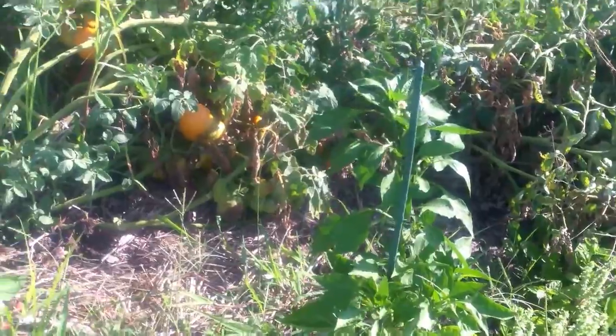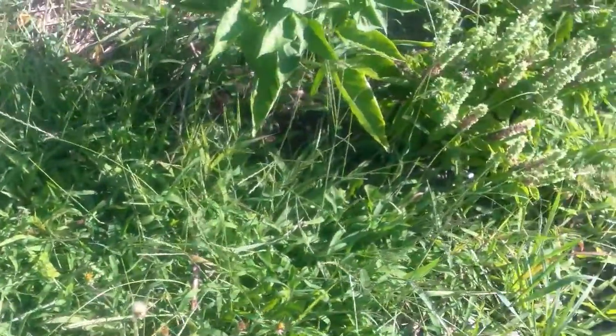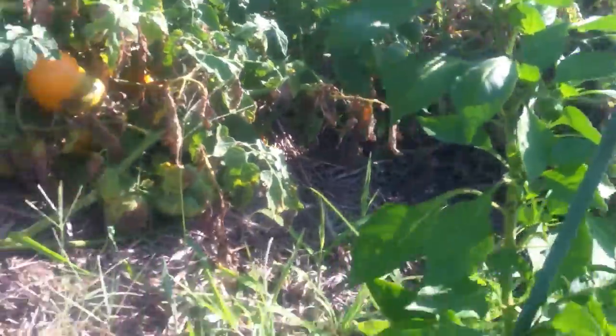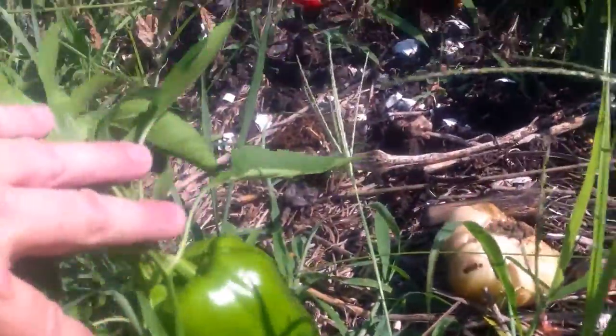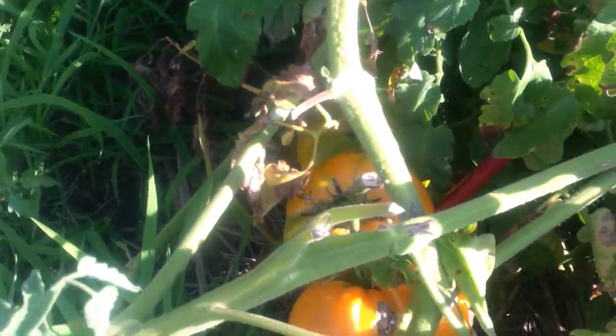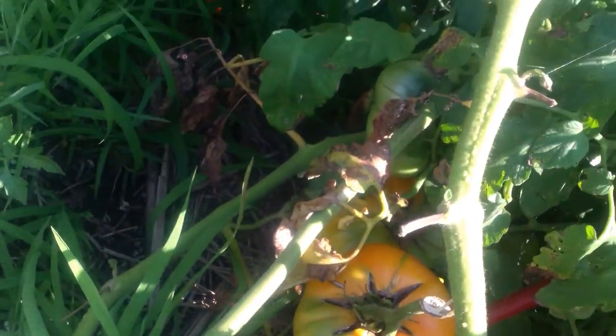Okay, these two are the big bell peppers, and I think I just have way too much grass growing here that it's smothering them out. I did pick one off of each of them, but really nothing else even starting. Got one down there. And another Kellogg's Breakfast with a bunch of tomatoes on it, but getting damaged from this, that, and the other thing.